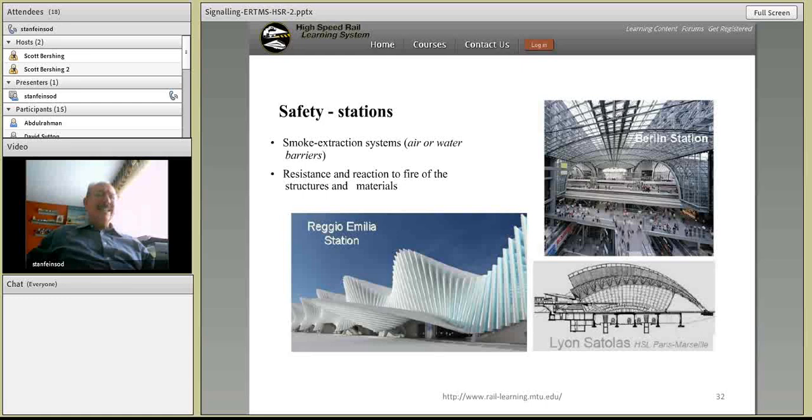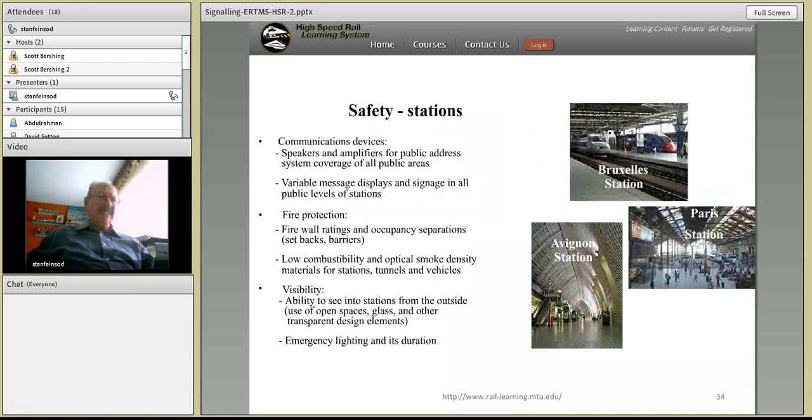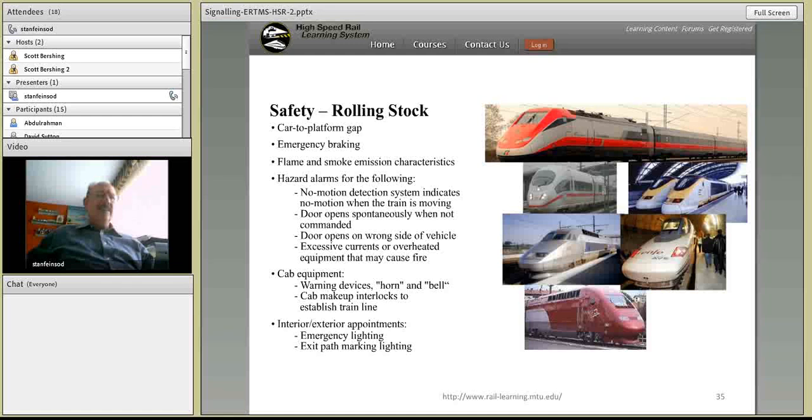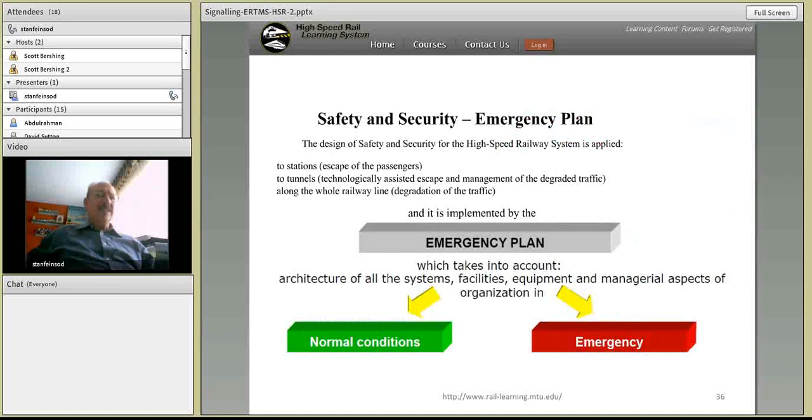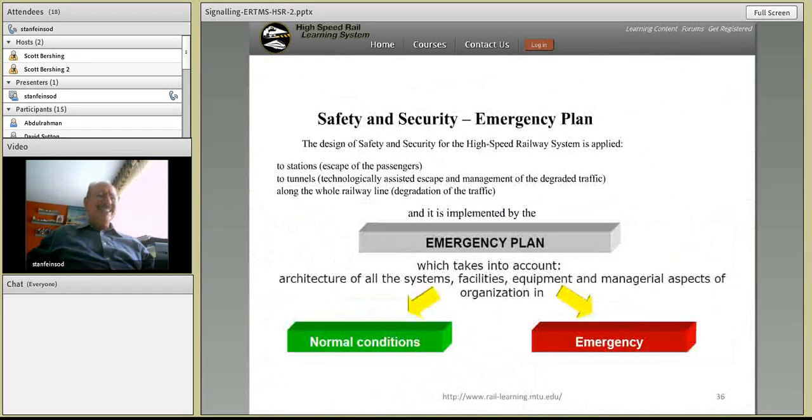And of course, in stations, there are smoke extraction systems, fire reactions, materials that are required to be non-flammable. And as I said, in many European large stations, there is a control system and a control station being watched constantly. Of course, rolling stock is another part of the safety system. There needs to be an emergency plan, and we worry about the normal conditions and then emergency conditions.